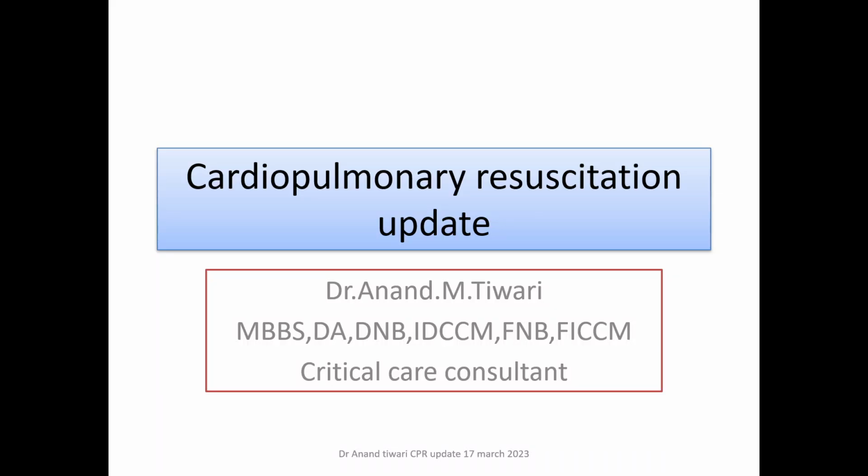Hello friends, today's talk is on an important skill which should be learned by all paramedic, EMS, nursing staff, consultants, doctors and even in the community: the important skill of helping a patient or a victim who has undergone a cardiac arrest or a respiratory arrest. That is the science of cardiopulmonary resuscitation.